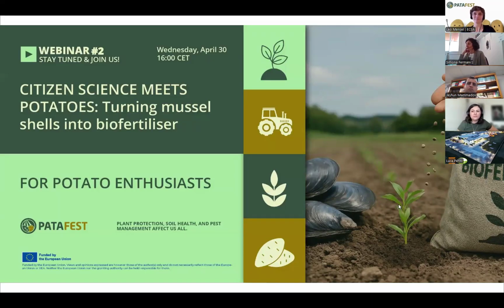And today we will talk about the biofertilizers that were developed by the University of Bologna and how we're going to apply them during field trials or small-scale field trials in urban gardens in Berlin.